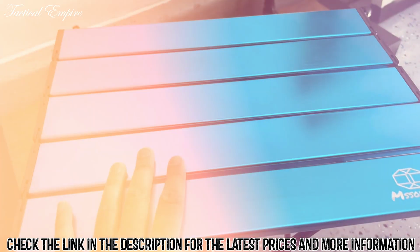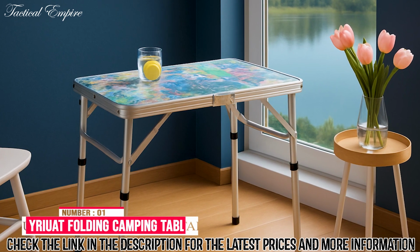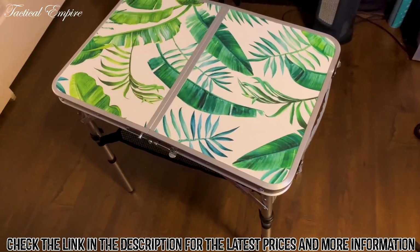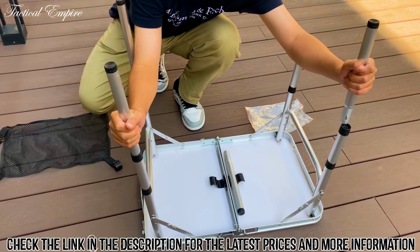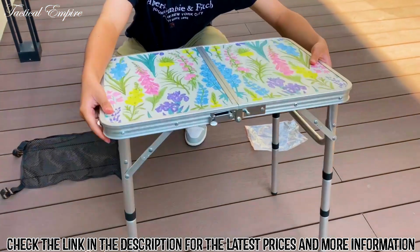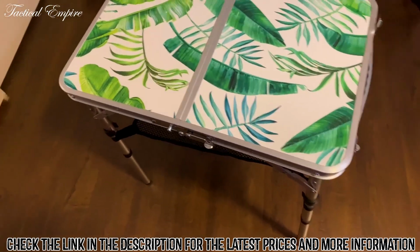Number 1. Yriuat Folding Camping Table. The Yriuat Folding Camping Table is a lightweight and compact solution for both indoor and outdoor use. With adjustable legs offering multiple height options, it easily adapts to different situations, whether you're lounging at the beach or prepping food at a campsite.